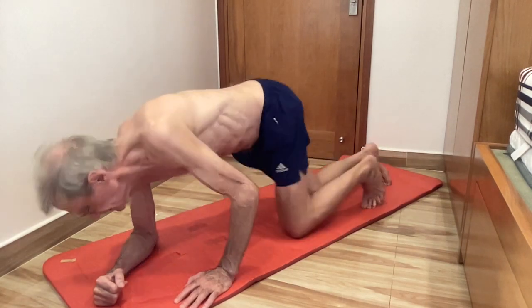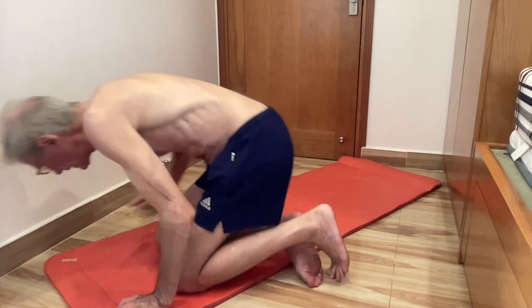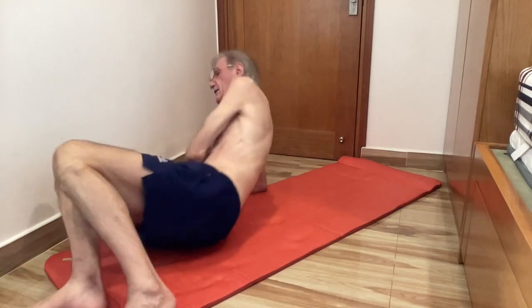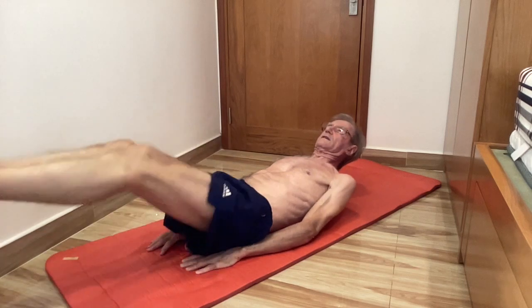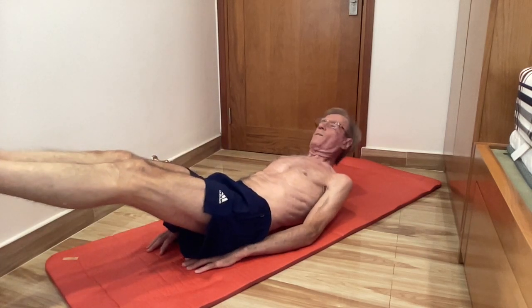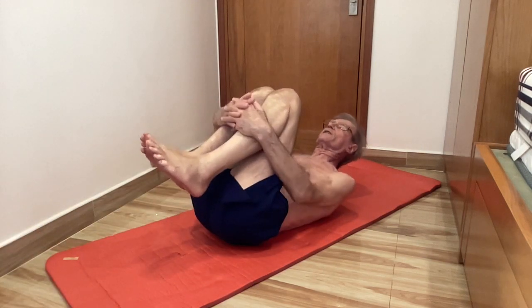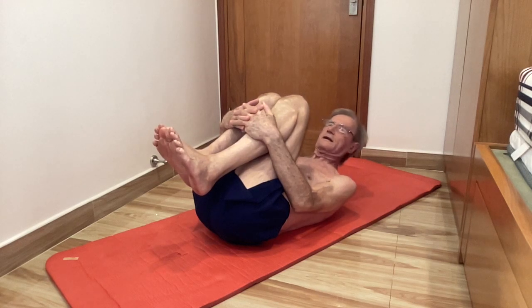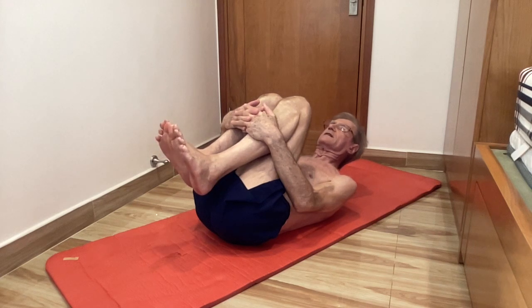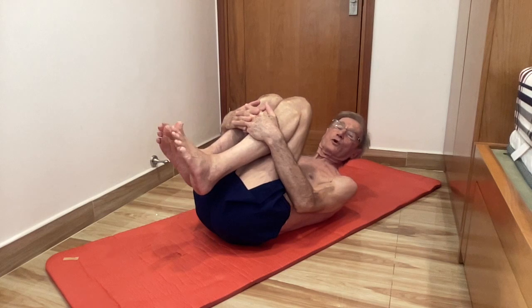Also, while we're on the ground, you can do what I did last time, which was lying on your back, lifting your feet off the ground, holding it as long as you can. When you're done with that, bring your knees to your chest. It allows you to relax better and puts the lower part of your back snug on the floor.